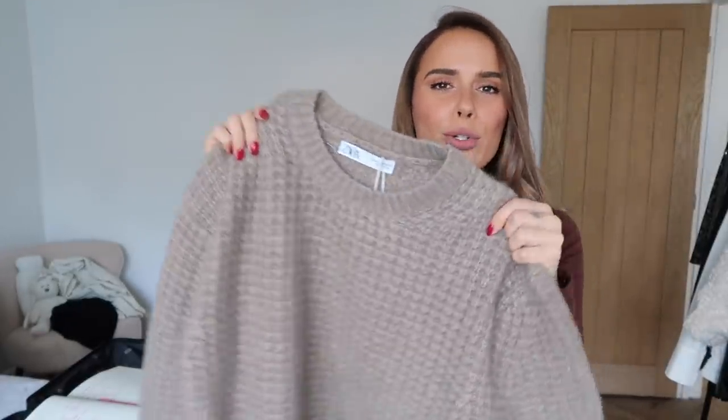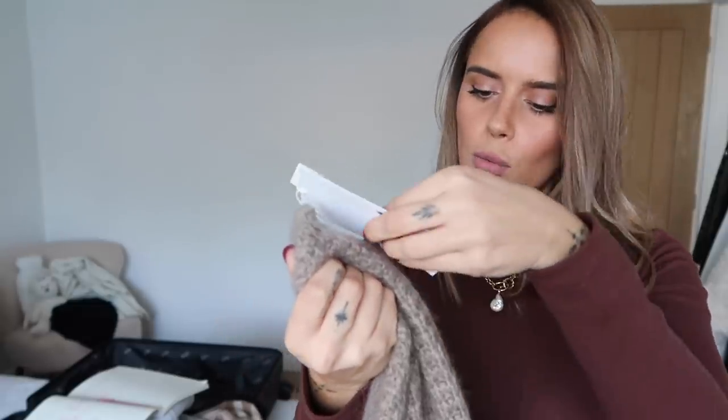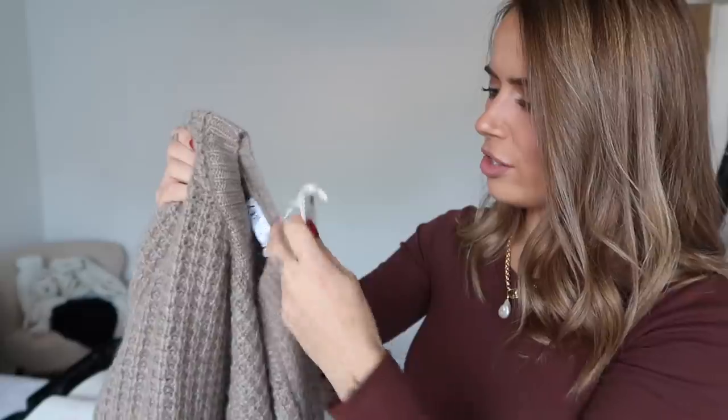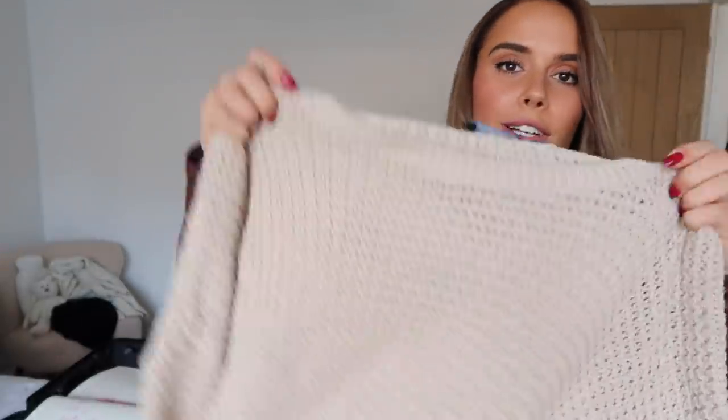But I picked up this cashmere jumper, which is so gorgeous. I think it's listed as undyed cashmere. It's a really gorgeous color. Really, really beautiful. It reminds me of a high-end version of this jumper that I have from Pretty Little Thing that I got in 2018.